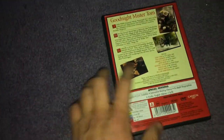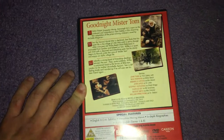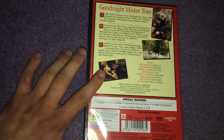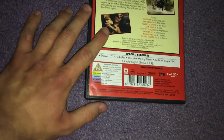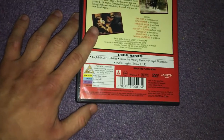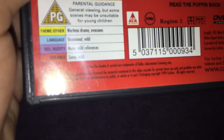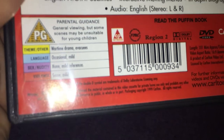So here's the front, spine, also by Contour, and the back. There's also an ITV DVD release of this as well, but oh well, I got the Contour DVD, so that's cool. Is there a running time on there? Oh yeah, 101 minutes. And there's the disc, and once again, it's transparent.